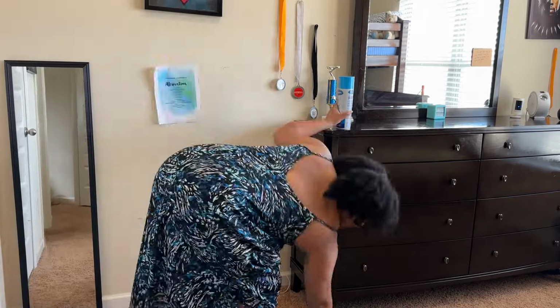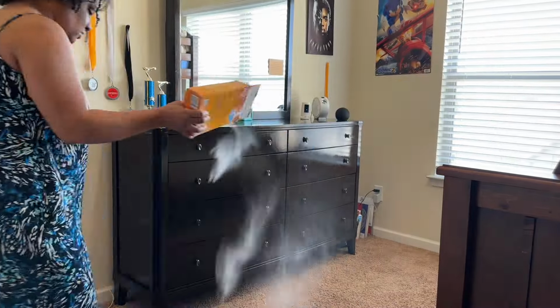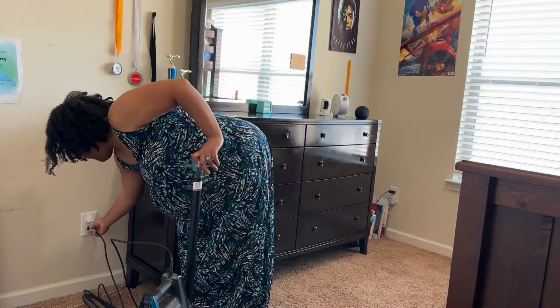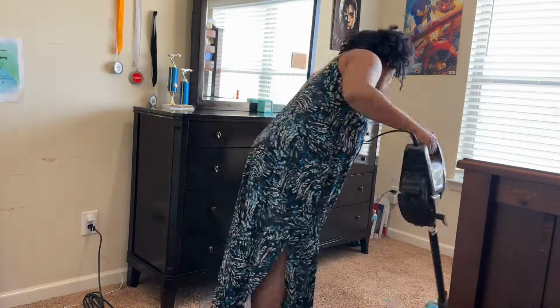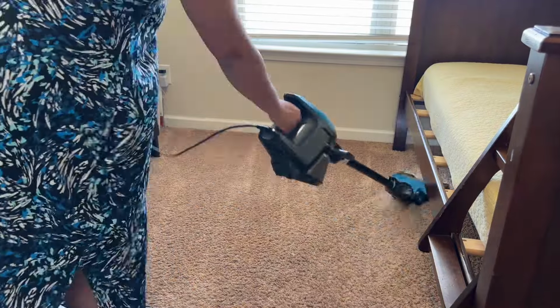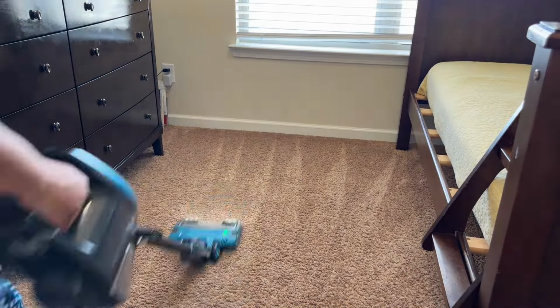I will admit, I am a newbie to baking soda on the carpet, but I used it in the guest bedroom and it left the guest bedroom smelling so good. So I was like, let me try it. And it actually takes out all the odor, like the kids' smelly shoes, and Cameron did pee in the bed. So it was just taking all those smells.